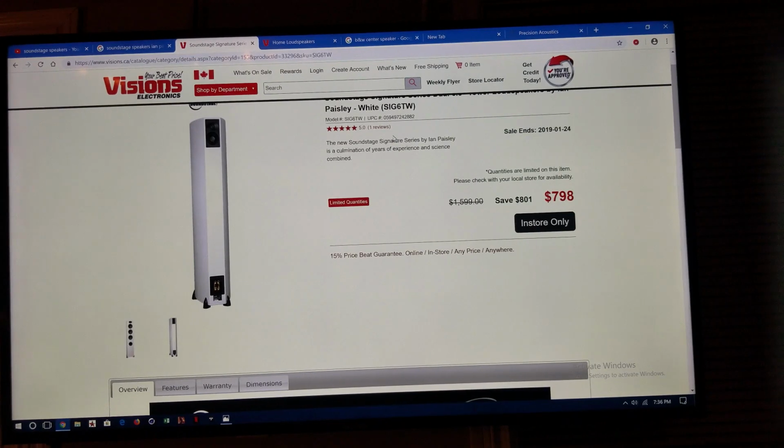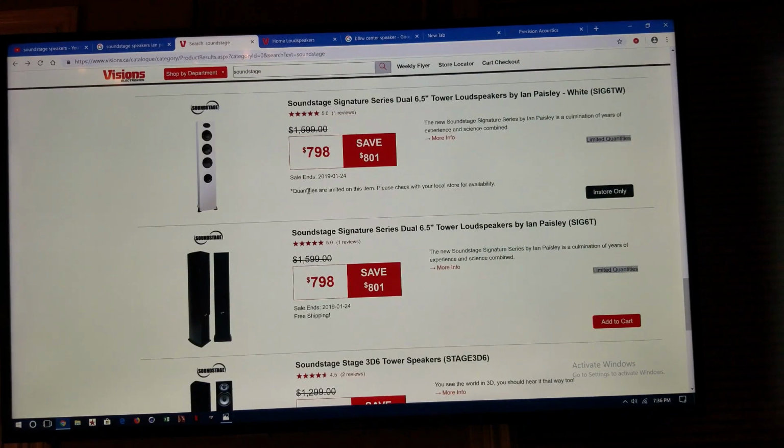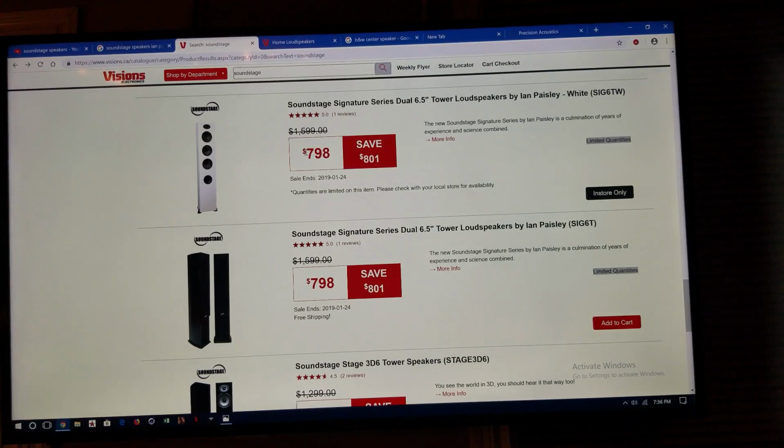Maybe it sounds fantastic. Some people really like those Mirage loudspeakers, so I'd be interested to see what these Ian Pawsley designed speakers actually sound like. I don't think they would be that great overall, and I don't think they would have a lot of value at that type of money.